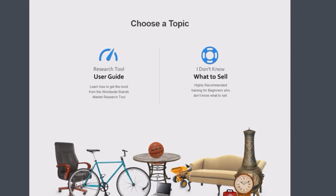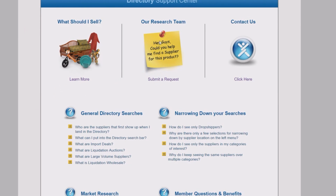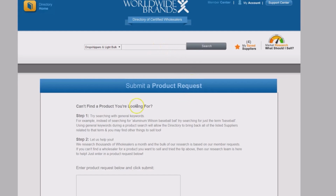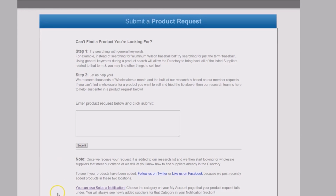If you can't find a product that you're searching for or a supplier that supplies a certain product that you're interested in, you can submit a request and they'll help you either find that product or find suppliers that are issuing that product. So that's pretty cool in that sense. So we'll submit a product request.